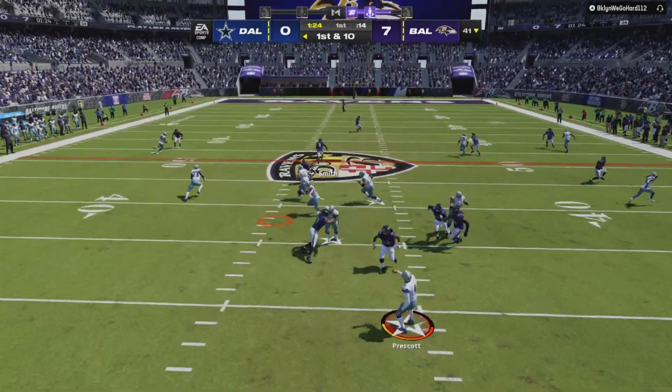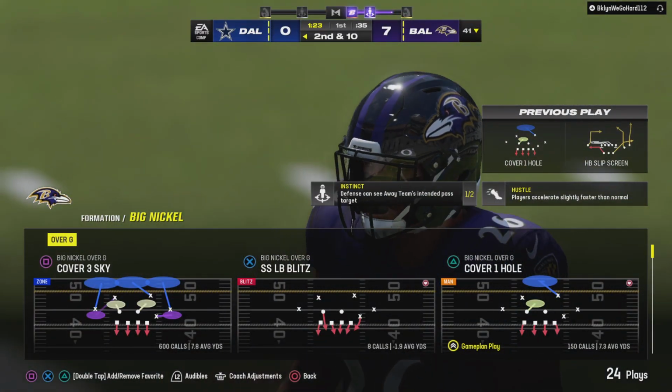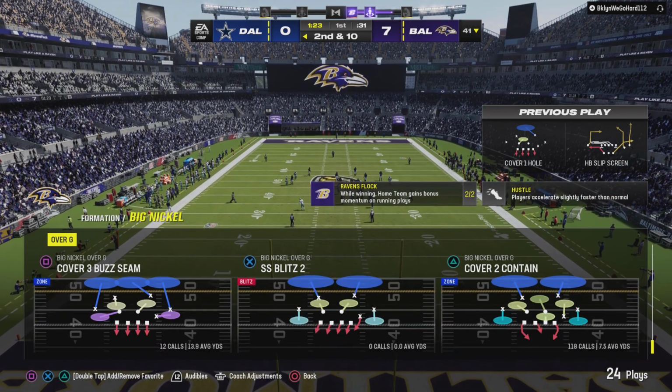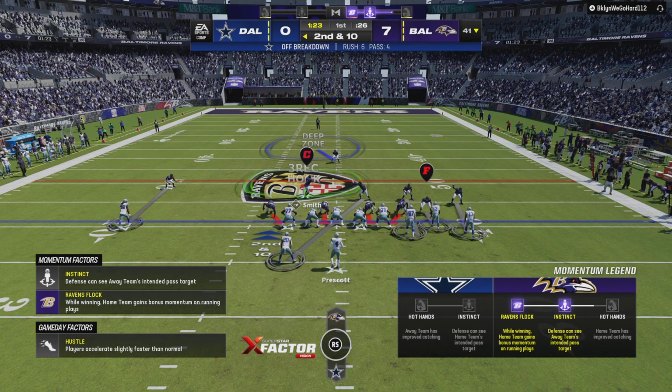Prescott on first down. Throwing quickly there, but it's incomplete. This could be the start of a nice stand from this defense now after getting walked backwards on this drive. Come through with another one here, and you have them staring at a 3rd and long, and that puts the defense in a position to dictate to the offense. 2nd and 10.